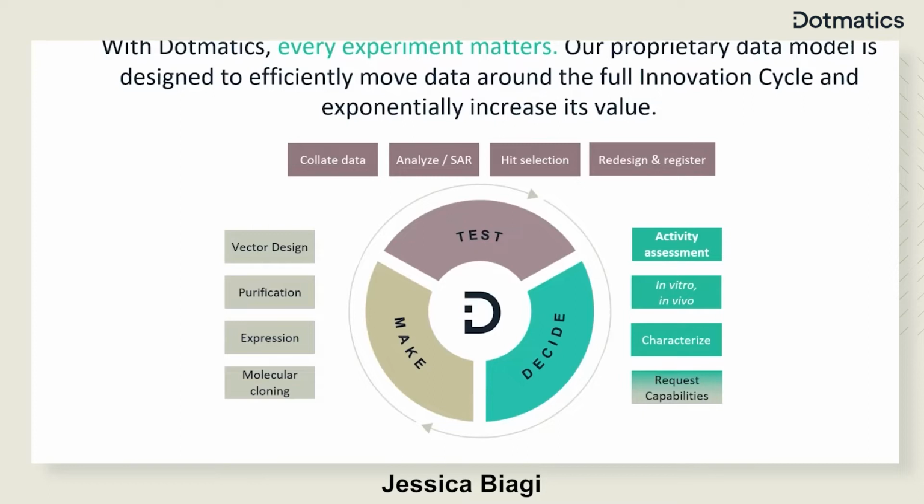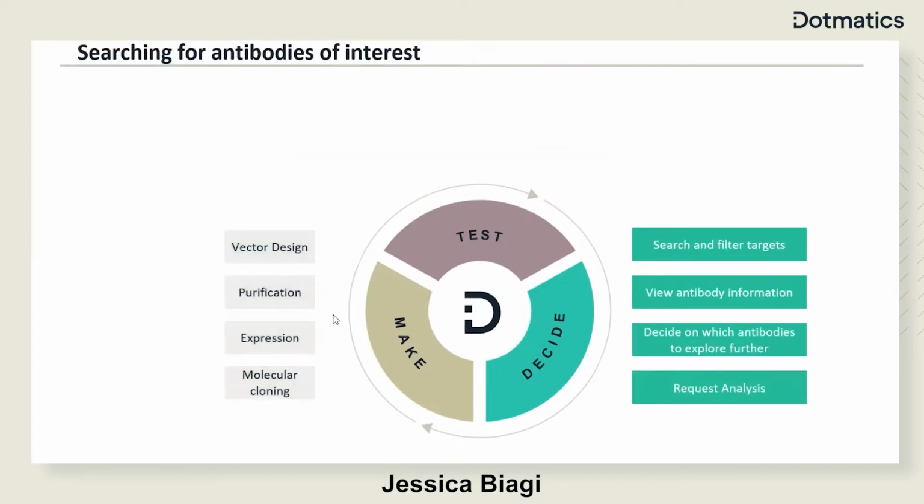As I mentioned earlier, I'm going to be working collaboratively with Kelly and Monica as we walk through this cycle. I will first start with searching for some antibodies of interest and focus in on this decide phase of the cycle. I do want to note that the make phase will not be discussed today. However, our antibodies have already been registered, placed into vectors, purified, and expressed, and we will be able to pull that data back. If you would like to see the workflow of entering that data into the system, we would be more than happy to discuss that in a follow-up demonstration.